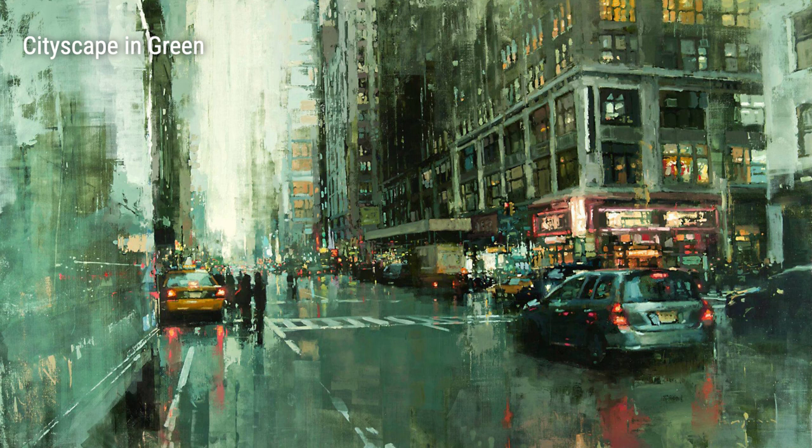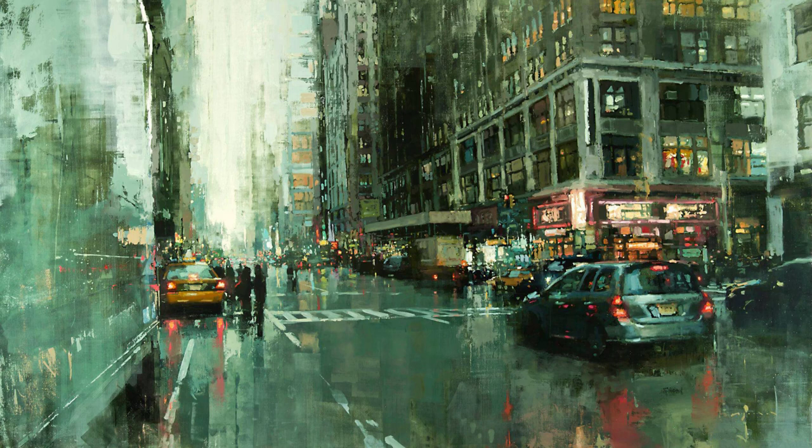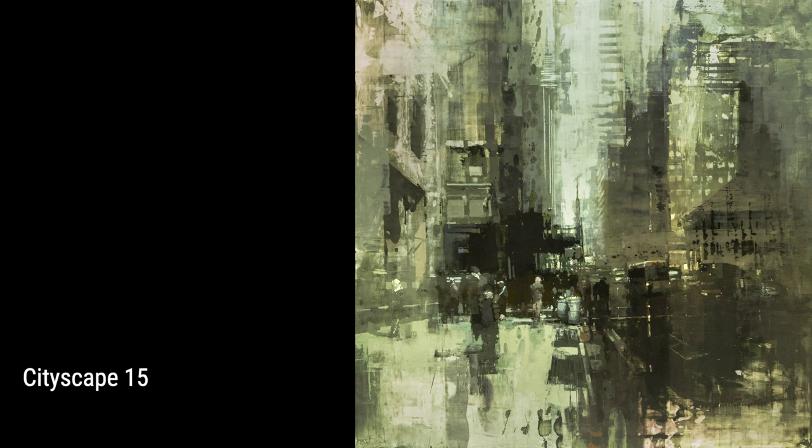Cityscape 14 is a stunning example of Jeremy's ability to capture the essence of a city. The rich, moody tones give the painting a sense of drama, while the loose brushstrokes add a touch of spontaneity. It's like taking a midnight stroll through the city, with all its secrets and hidden treasures waiting to be discovered.